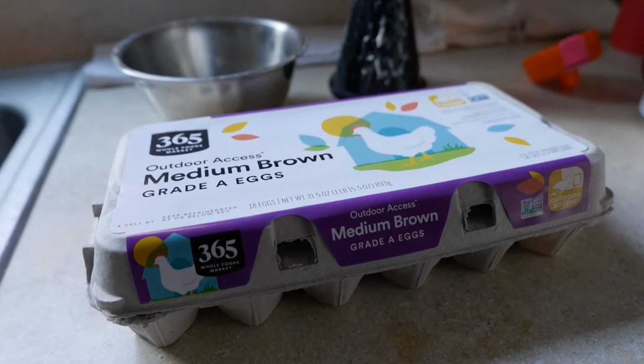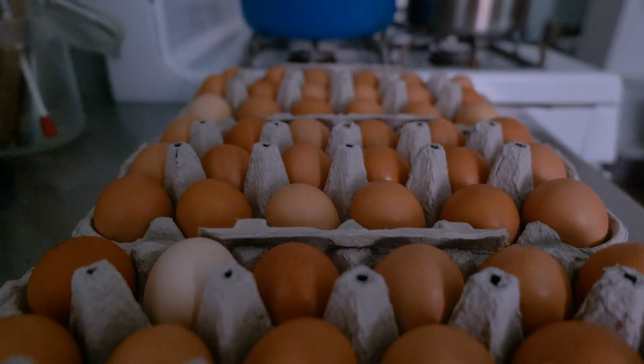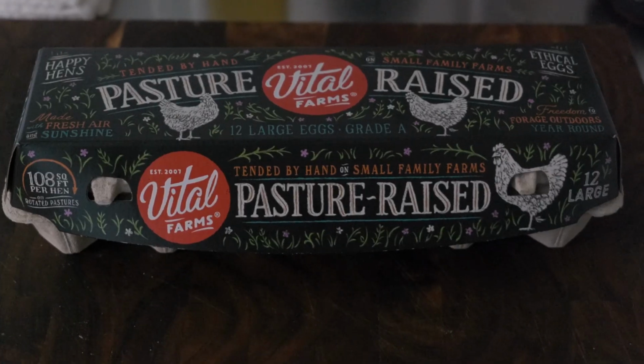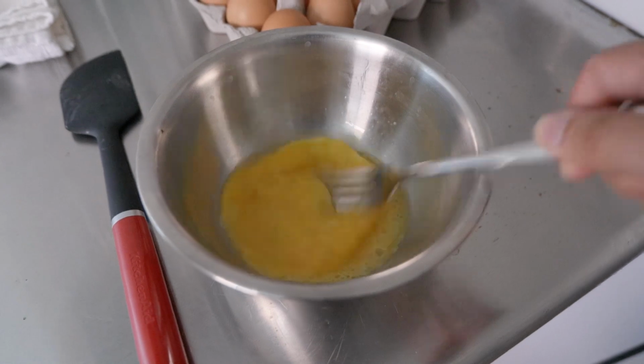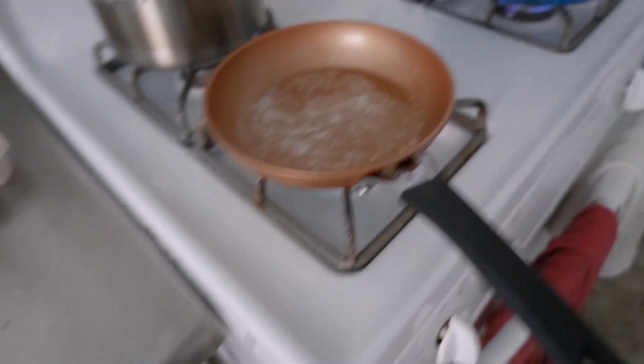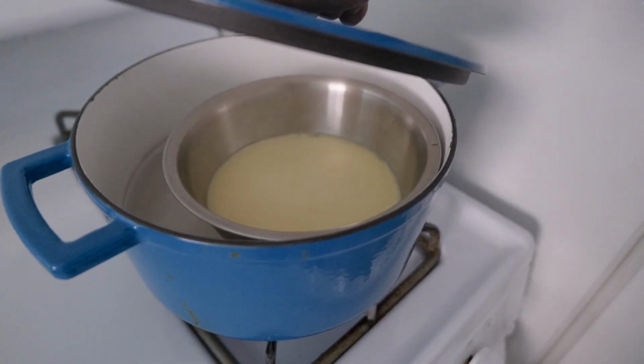Personally, I get the Whole Foods brown eggs. It's great flavor, great quality. If you're looking to spend a little bit more money for basically the same quality, I would go with Vital Farms or Happy Egg. We're just getting started here. I got some French eggs about to go on, and I've already got some Chinese style steamed eggs.